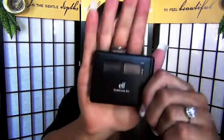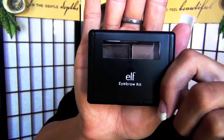Wax and powder duos. Elf makes a really good one. This is the one I use on a daily basis. These are about $3 as well. Benefit has a really good brow line.